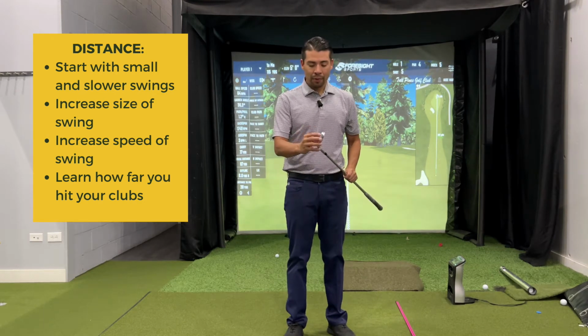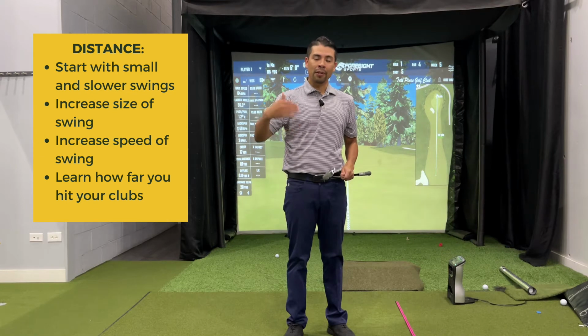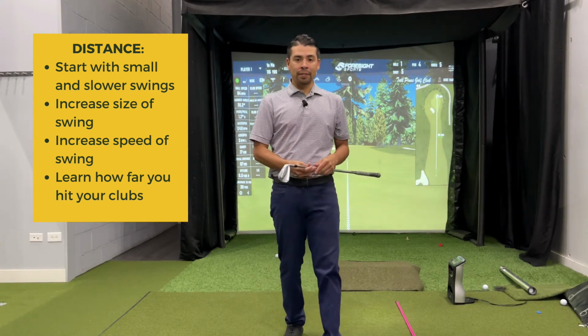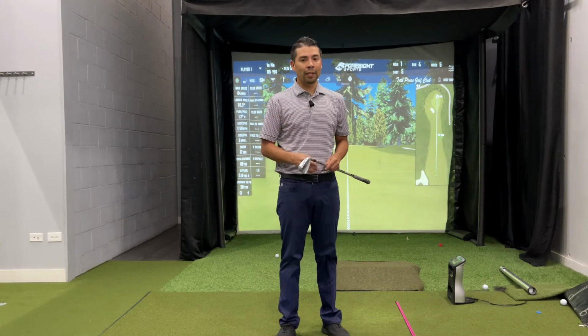When you do this with a pitching wedge and you're starting to experience success, then go to your 7-iron, and then go to your longest club in the bag, the driver. So you'll always be working on these ball control skills: making clean contact, controlling direction, and learning your distances. But I want you to work in that order.